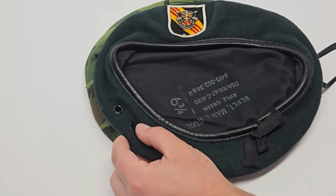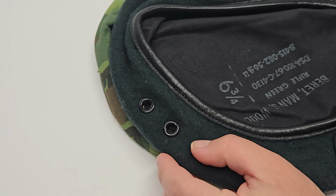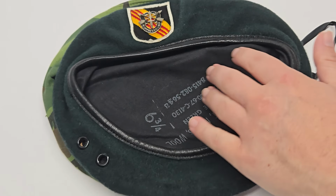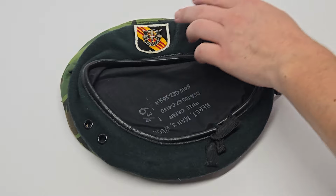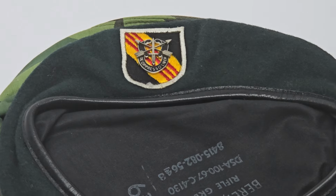And then I think in the 70s is when they removed these vent holes. So if you see one that may be hard to read, but it still has the vent holes, it probably means it's at least from the 70s. And we see that the flash that's on there is for the 5th Special Forces Group.